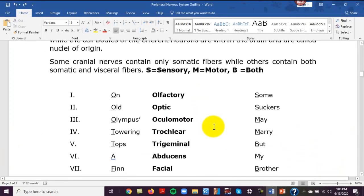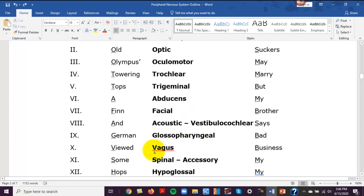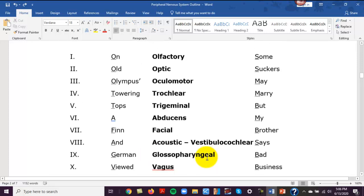Okay, what do you have to know? You have to know the correct order these go in. See, olfactory, optic, oculomotor, trochlear, trigeminal, abducens, facial, acoustic, vestibulocochlear, glossopharyngeal, vagus, the wanderer, I told you about that one, spinal accessory, hypoglossal. Be able to pick these out.